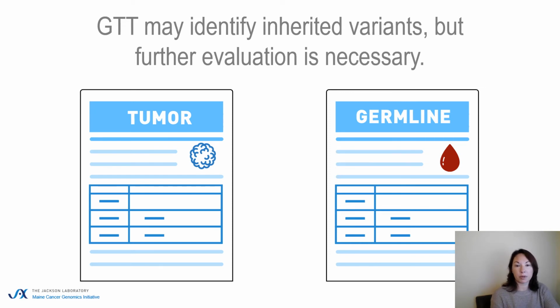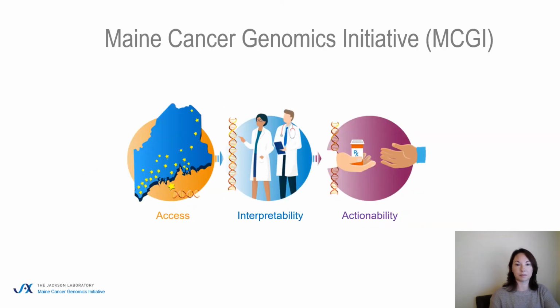It's important to identify those who might be at an increased risk for cancer because it might change their treatment plan. It might mean that they are candidates for additional screening in the future, and it might also help us to identify other family members who could be at an increased risk for cancer.